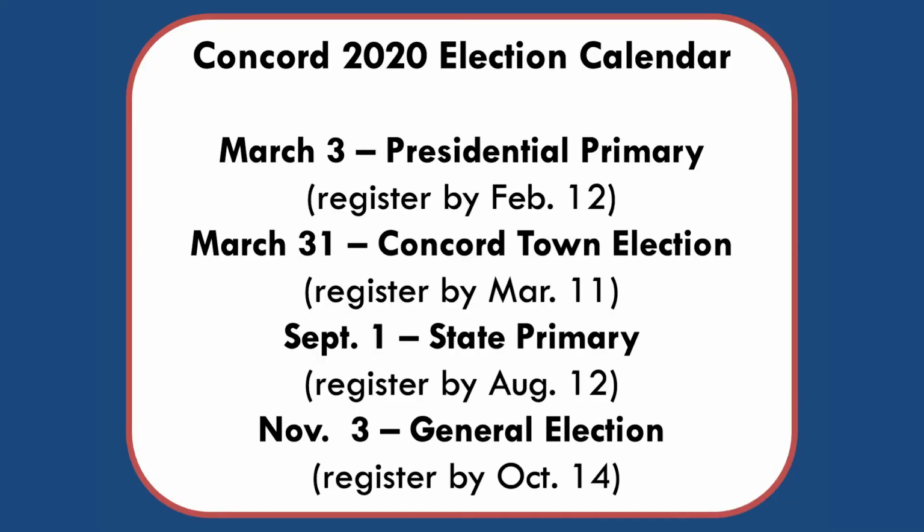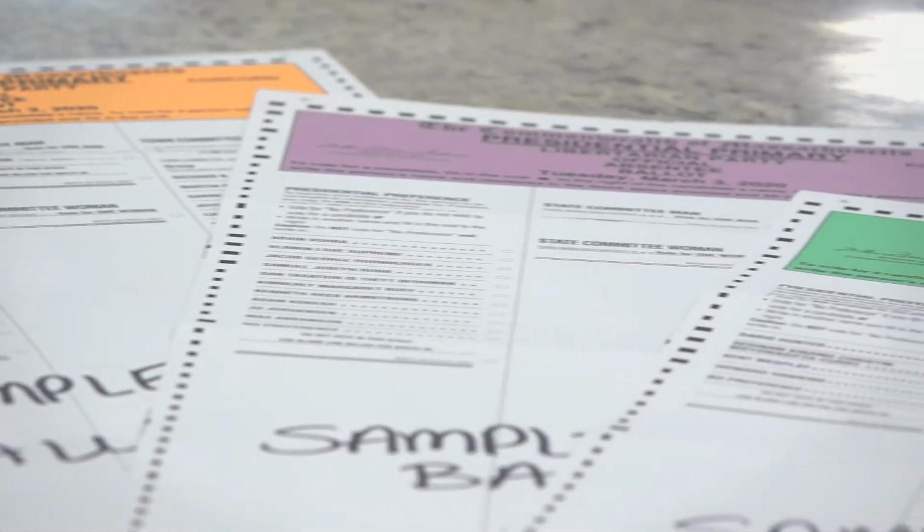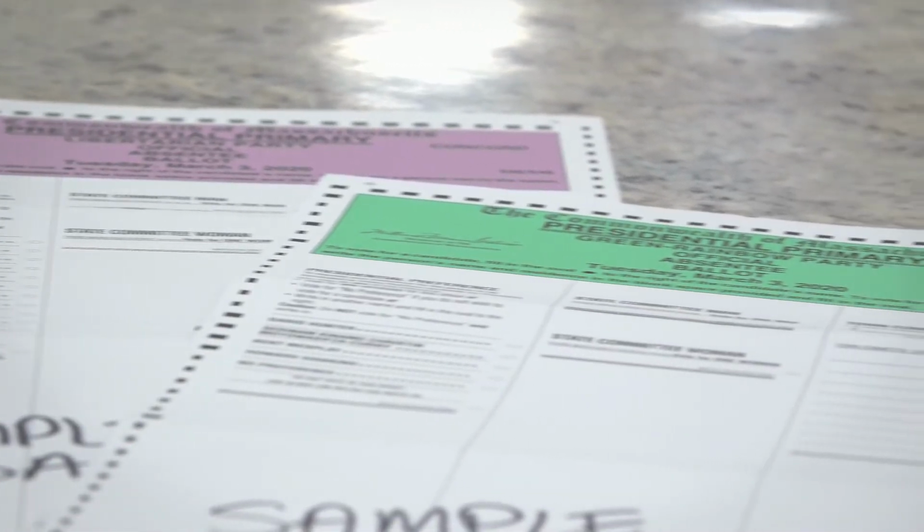Hi, Kari. Hi, Stefan. So, what can you tell us about the 2020 elections here in Concord? Well, we have a busy 2020 coming up with elections. We have the presidential primary scheduled for March 3rd, where the 4 parties in Massachusetts will be deciding on presidential preference, state committee, man and woman, and town committee. Currently, we have the Democrat, Republican, Green Rainbow, and Libertarian parties. The voter registration deadline for the presidential primary is Wednesday, February 12th at 8 p.m. And early voting will be happening from February 24th through the 28th between the hours of 8:30 and 4:30, which are normal business hours at the townhouse.